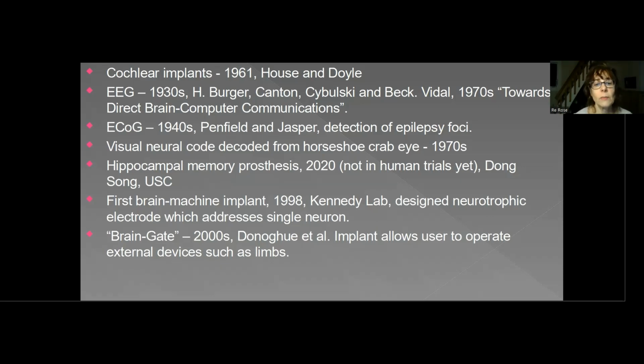And then there's the hippocampal memory prosthesis. In 2020, I wrote that it was not in human trials yet. I believe that is, in fact, out of date; I just saw a few videos, and it is in human trials. I named Dong Song, but there's also Professor Hampson and I think Ted Berger and a few other people in that lab. Don't hold me to that. You should look it up, but there are at least four people associated with its development. The paper I identified as most descriptive of the prosthesis was by Professor Dong Song et al.